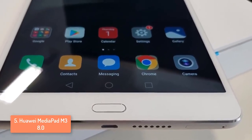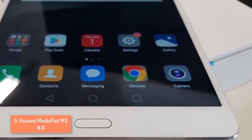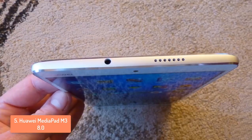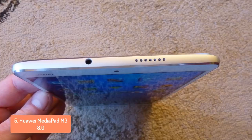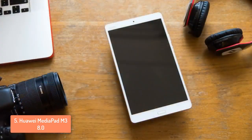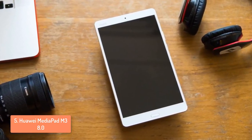But now, let's talk about the performance. The MediaPad M3 is capable of displaying accurate colors and sharp details thanks to its 8.4-inch IPS panel with a resolution of 2560 by 1600 pixels. There are also two display modes you can choose from, such as Vivid, which is the default setting, and the normal mode. I would recommend you to use the Vivid mode because it produces better colors compared to the normal mode.